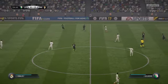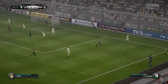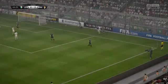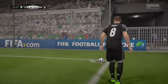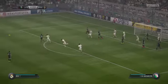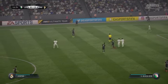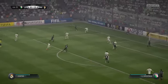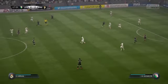Fabio Coentrao. Moving forward with some danger to the opposition now they're here. Strong tackle, and one that's led to a corner. Throw in for Real Madrid. Fabio Coentrao. Good play, one on one. Stopped emphatically and just as well. The approach play looked very encouraging.